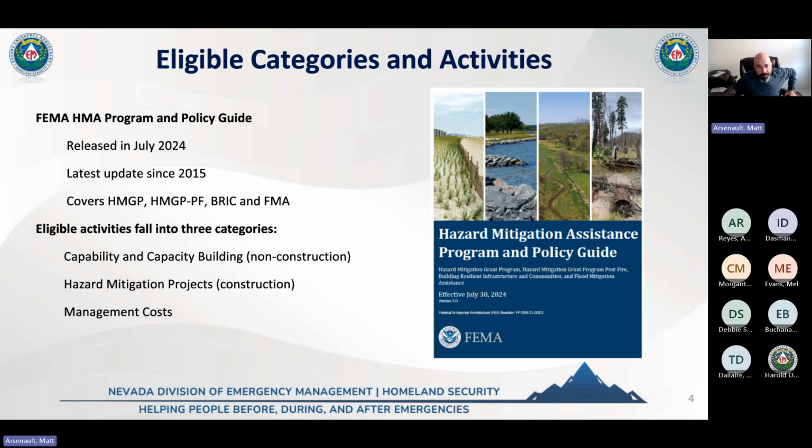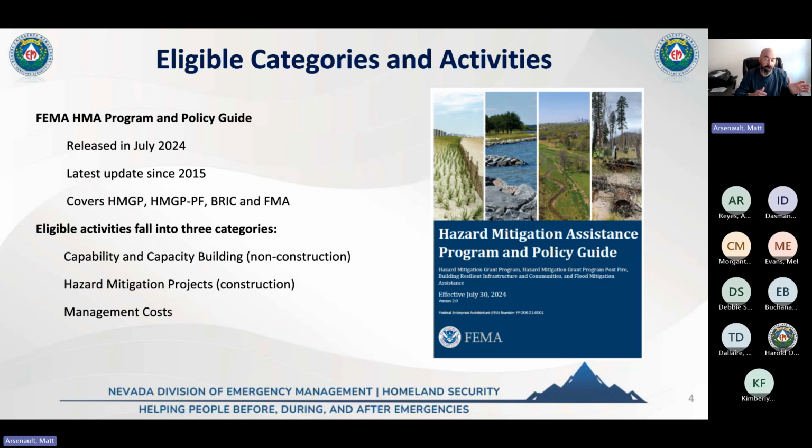All right, so the FEMA Hazard Mitigation Assistance Program and Policy Guide, the updated version of this guide, was released this year, July of 2024. Which is good because the last update was not until 2015, so there have been a lot of changes to that guidance. I'll have a link at the end of the presentation where you can access that document.